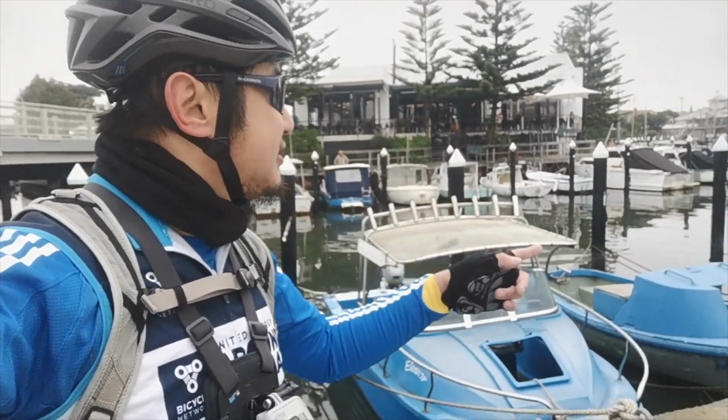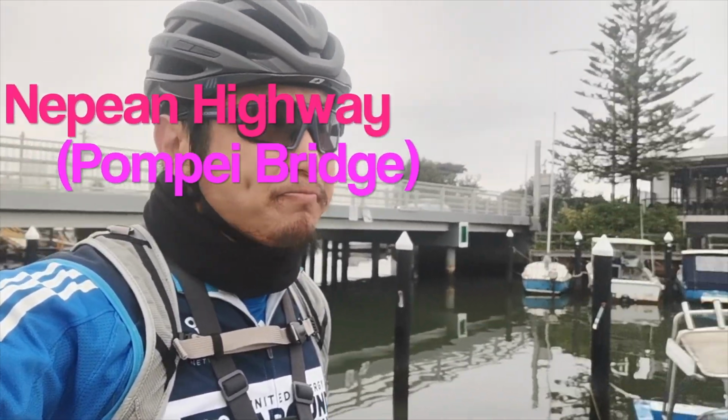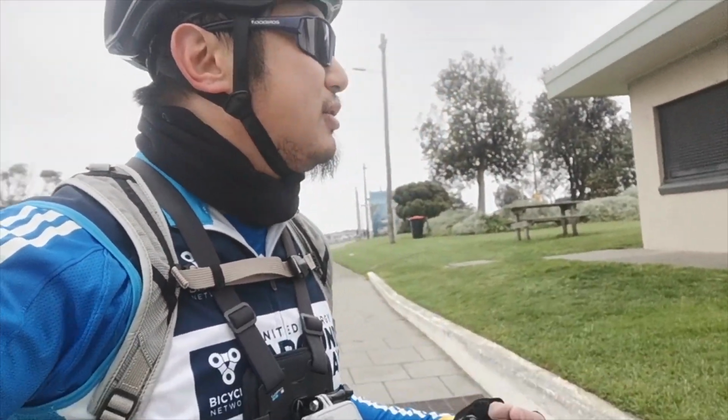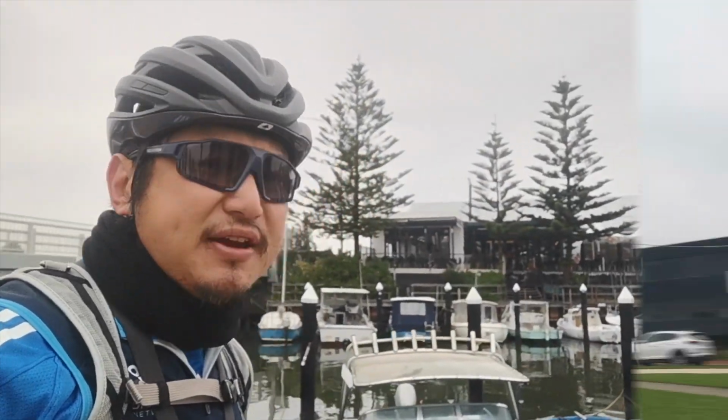Alright, so currently I'm next to Mordialloc Creek. This is Mordialloc Creek, and the bridge behind me is Nepean Highway. This is the southeastern end of the Bay Trail, the 32 kilometer trail all the way from Port Melbourne, and this reserve is Hazel Pierce Reserve, named after the former mayor of the City of Mordialloc. I'm going to have a look around and show you a little bit of this area.